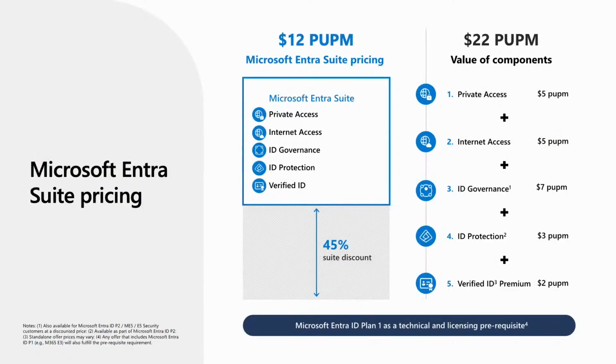Great. Thanks, Martin. Now, let's take a look then at how you can get Microsoft Entra Suite for your organization. As mentioned earlier, Microsoft Entra Suite builds on top of Microsoft Entra ID P1. Now, you may already have Entra ID P1, formerly Azure Active Directory Premium 1. It's included as part of Microsoft 365 E3 or other popular offerings.